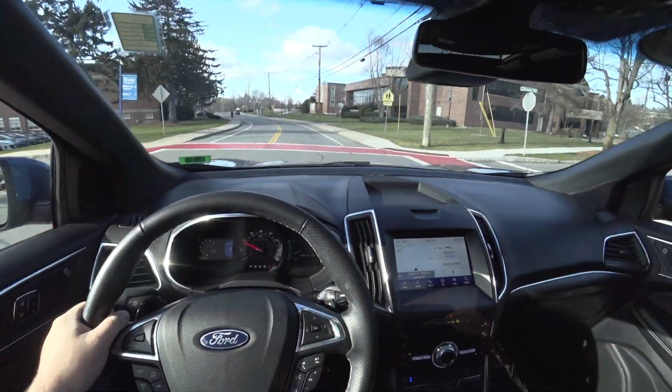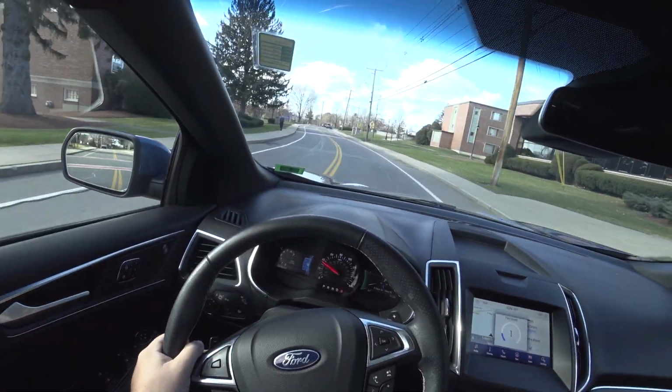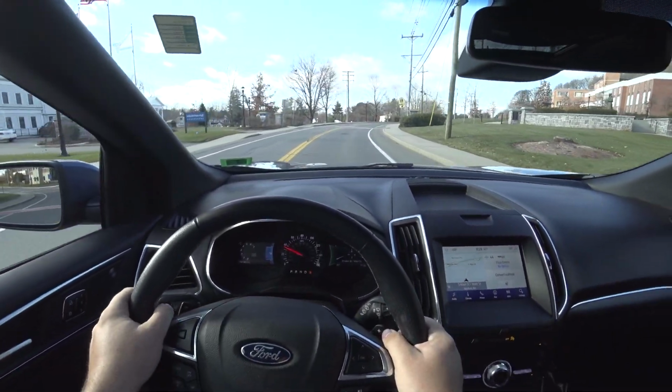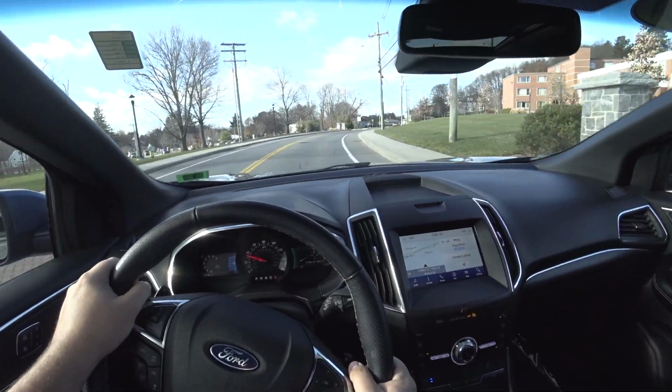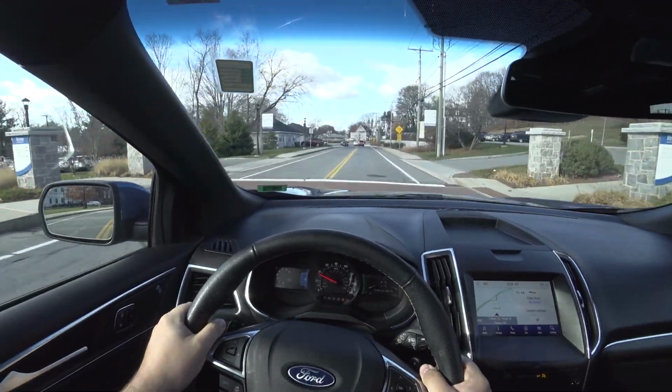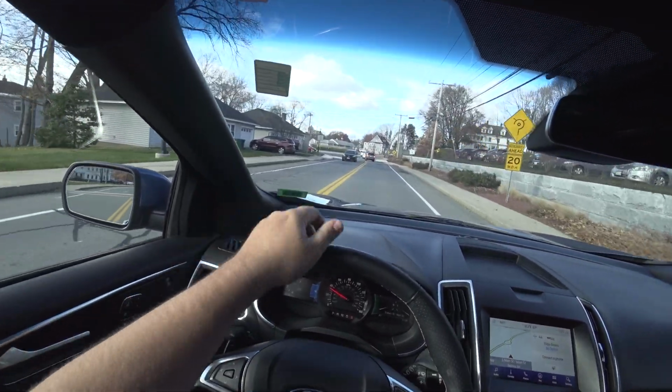Ride is actually great. I mean, it's sporty, so it's a little bit firmer than, let's say, a luxury SUV, but I prefer it that way, and it doesn't beat you up either.